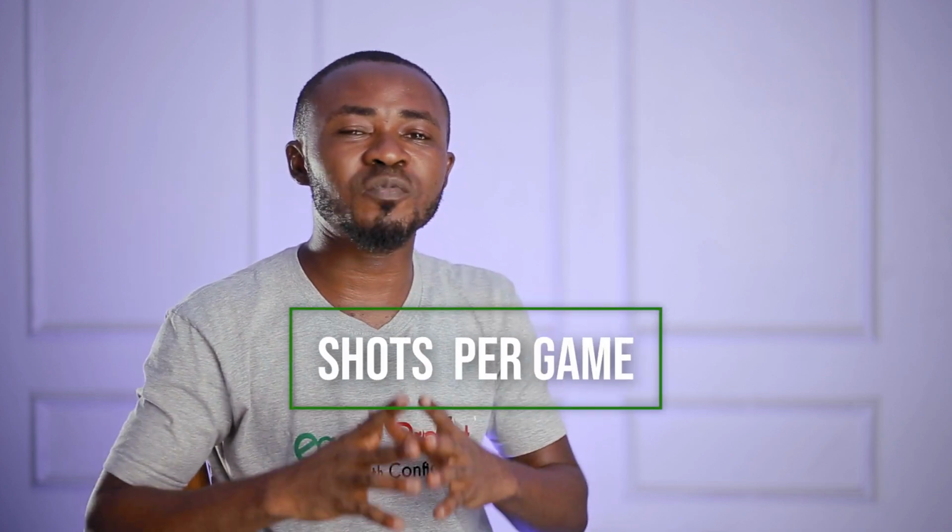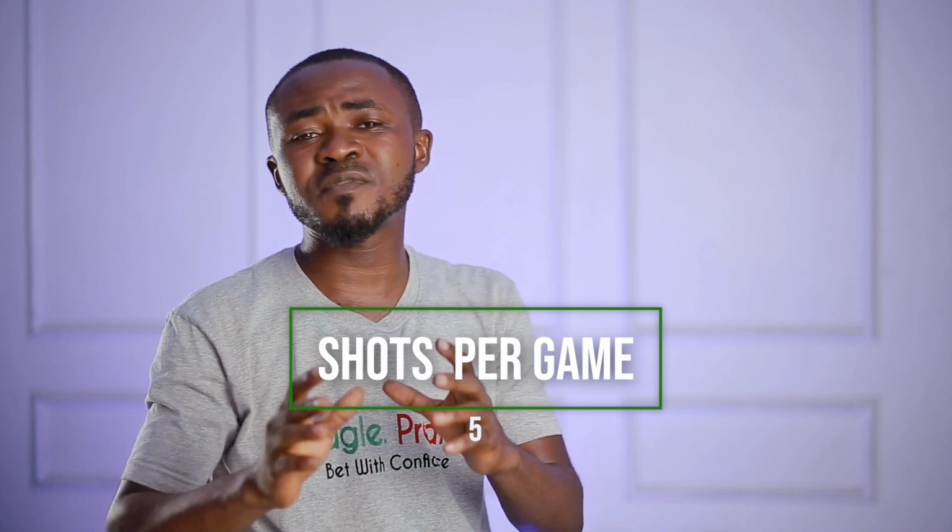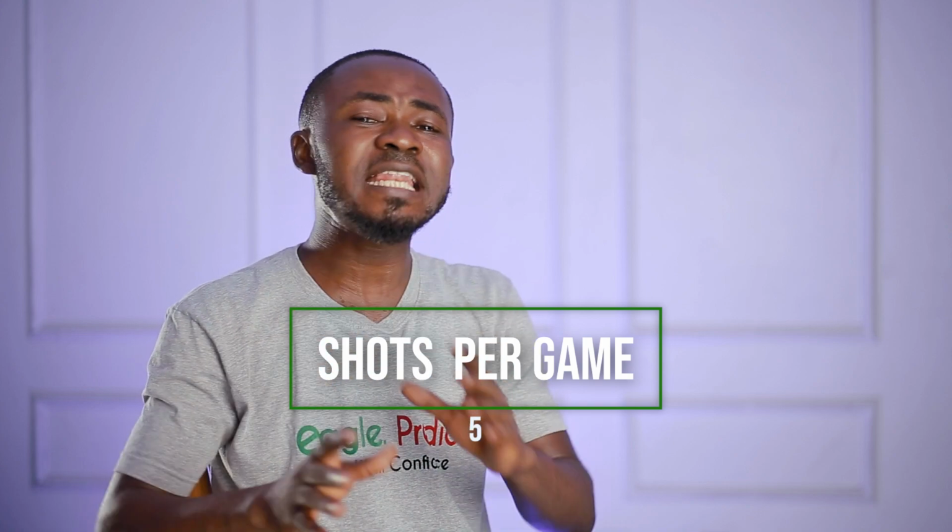The number 5 tip to look out for in this corner betting option is the shots per game. These shots per game statistics can be found in any football analysis site out there. If a team has a very high number of shots per game, it means that this team is actually attack oriented. And an attack oriented team would more likely produce more corners in a match.